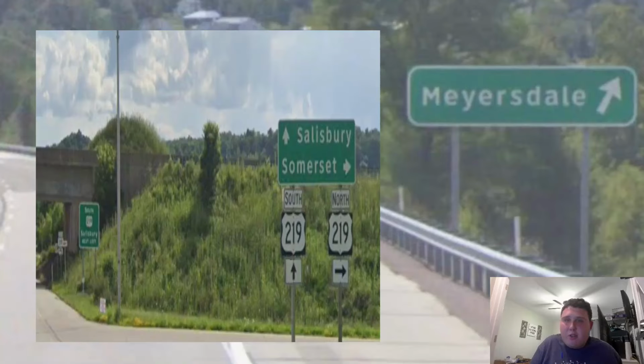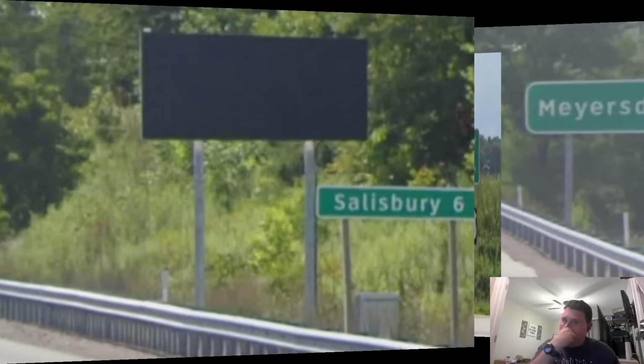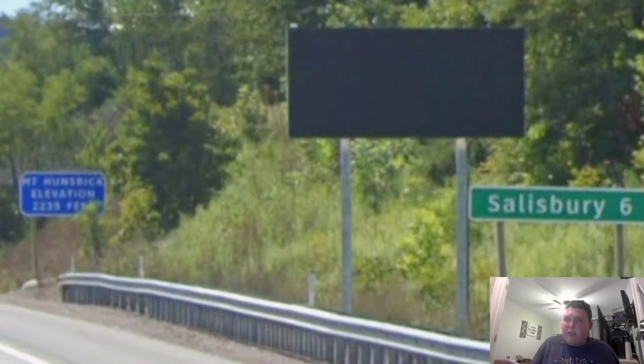I would rather see Grantsville, Maryland, or even Morgantown, West Virginia. Those places would be better than signing Salisbury, Pennsylvania. And we only get a one-liner here for Salisbury from 6 miles away while we're going over this mountain in the background. Come on, man.